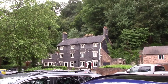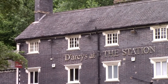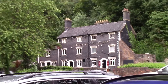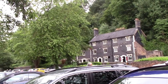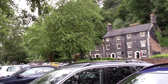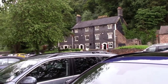Anyhow, that's an interesting one. Darcy's at the station. Now, the track bed of the railway line is below me and behind me. I'm wondering if this car park has been built on the site of the old station. It has indeed. An interesting thought. And with that, we'll get back to the coach and head on towards Abermaw, which is about another 2.5 hours drive from here. So we'll see you by the seaside.